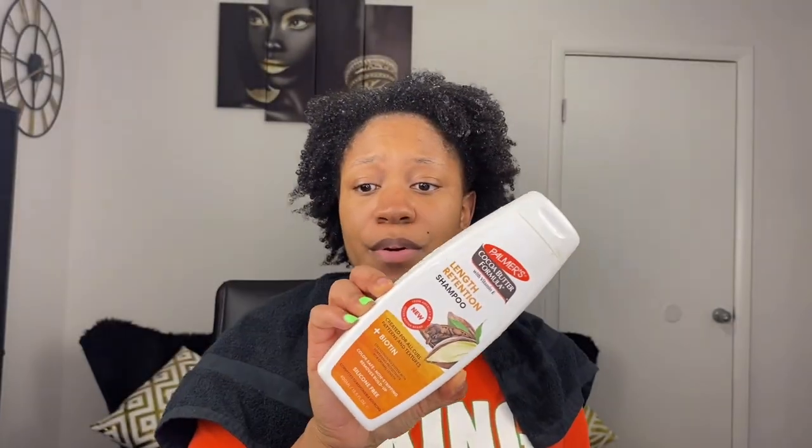I'm gonna just go for what I know. So if you want to see my review of the new Palmer's cocoa butter and Biotin line and see if I prefer the other one or this one, then just keep on watching. All right, so I'm gonna start out with the length retention shampoo, the cocoa butter and Biotin length retention shampoo.